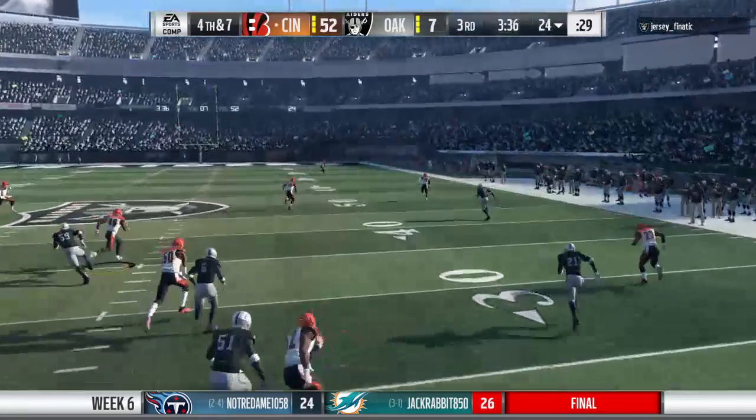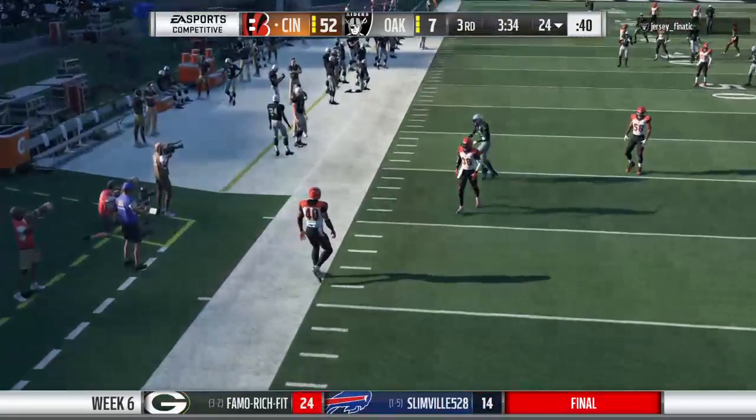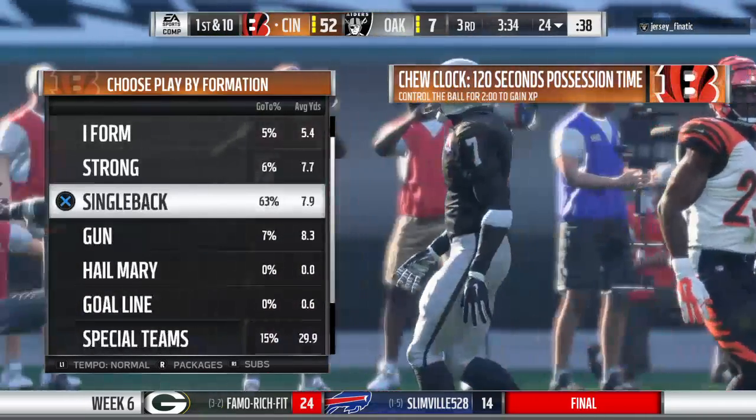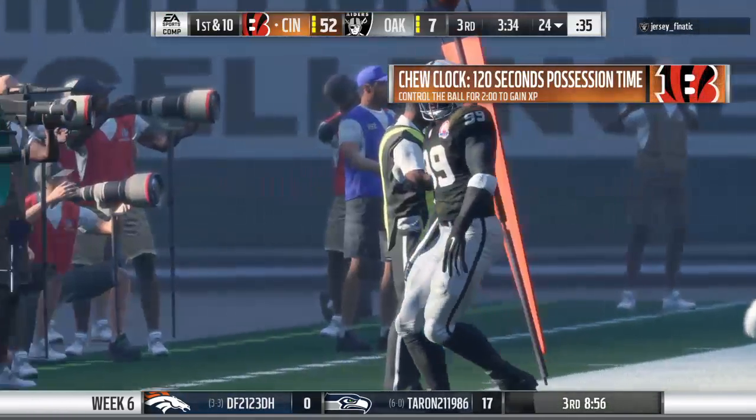This is away and a very good kick, angled for the sidelines. There, this punt will go out of bounds. I think it'll be inside the 25, and it will. Right at the 24-yard line is where they'll spot it. Cincinnati now ready to take the field.